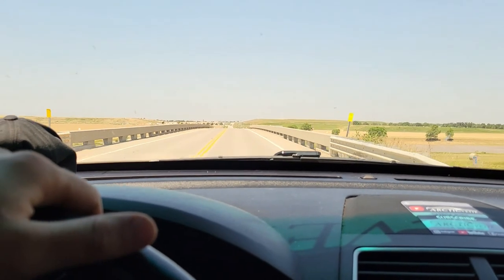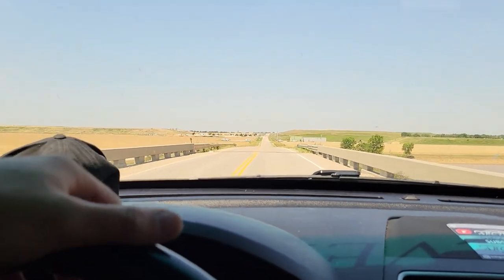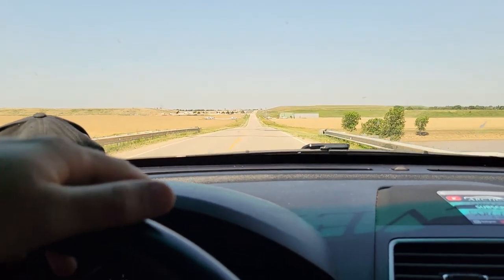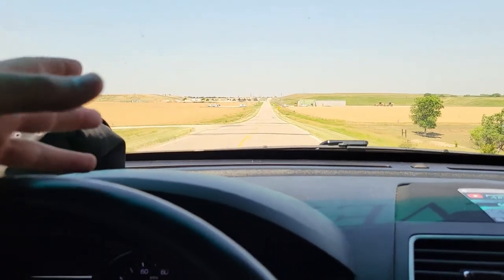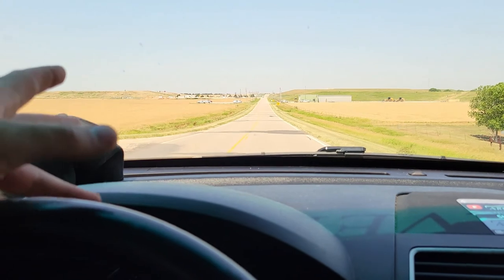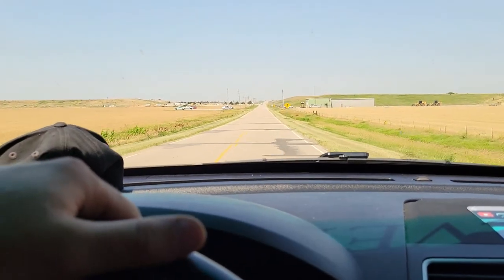Well, here we go, guys. The Reno County Landfill. Yep, I know you guys wanted to go on a road trip, and this is definitely the place you wanted to visit. So here we are. Let's go in here, drop this load off, and then we're going to head somewhere else, pick something else up.